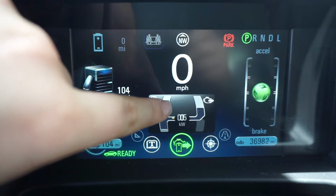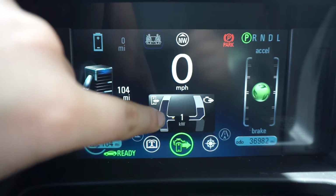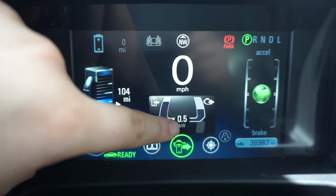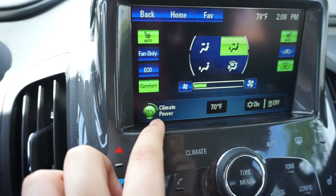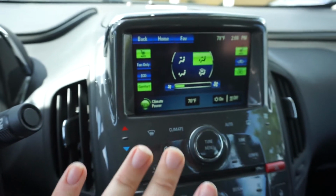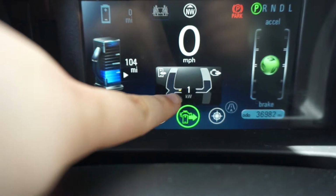So this part shows how much electric energy is currently being used by the car. I have the fan on right now, so that's why it's going between 0.5 kilowatt and 1 kilowatt of energy used, because I am using 26% climate power. It uses electric energy to power anything like the air conditioning or music. And then you'll see that this goes down as well. If I were in traffic and hit the brakes, it regenerates power. If you coast at a certain speed, it's also regenerating power. So it'll say minus such and such kilowatts because it's returning that energy to the car.